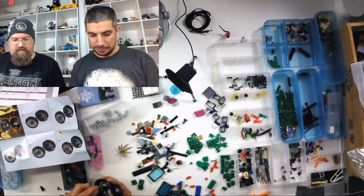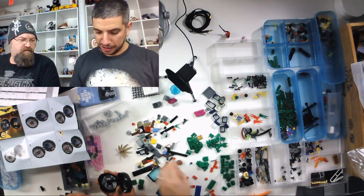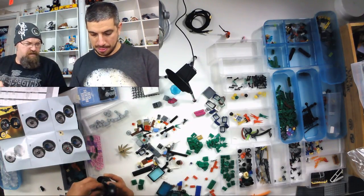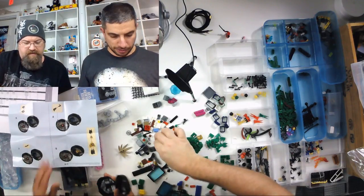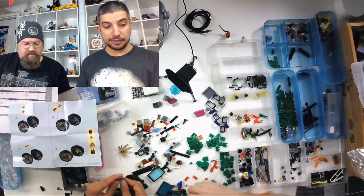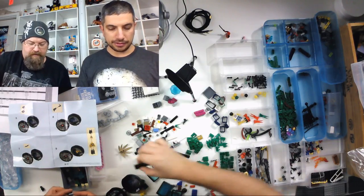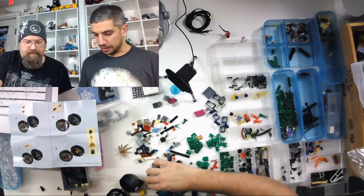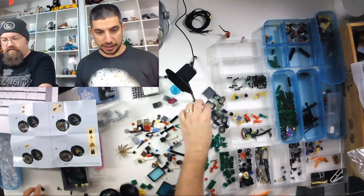So what do all these clippy things do though? Do they hold anything? What's the purpose of them? Is it just to look funky? Well, it looks like he's got some batarangs. Yeah. Oh, there's an actual computer map. See, that's pretty cool. It's a nice printed piece. That's going to go here on this little hinge piece. And there's a gun in here with a grappling hook.